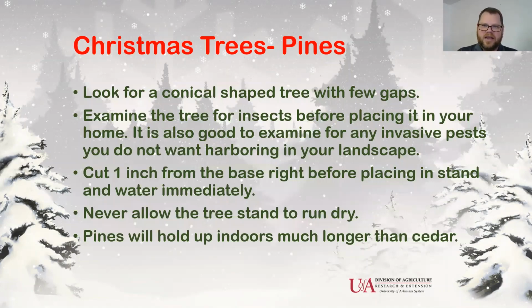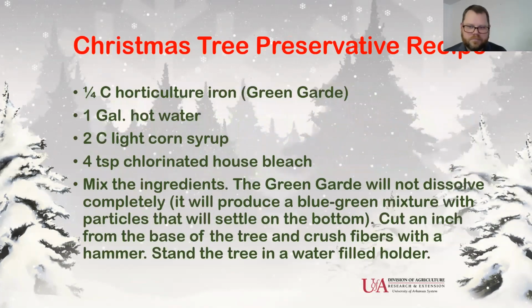And again, cut an inch off the base and stick it directly into the water that's in the stand. And never let it go dry. But pines will hold up much longer than cedars inside your home, so it's a really good option that will probably last all of your holiday season.